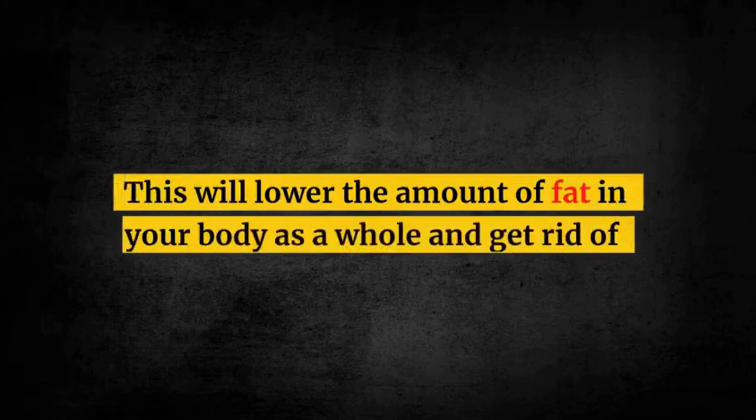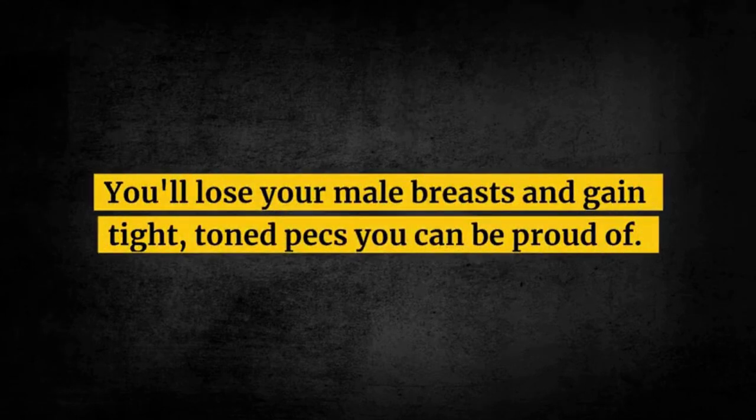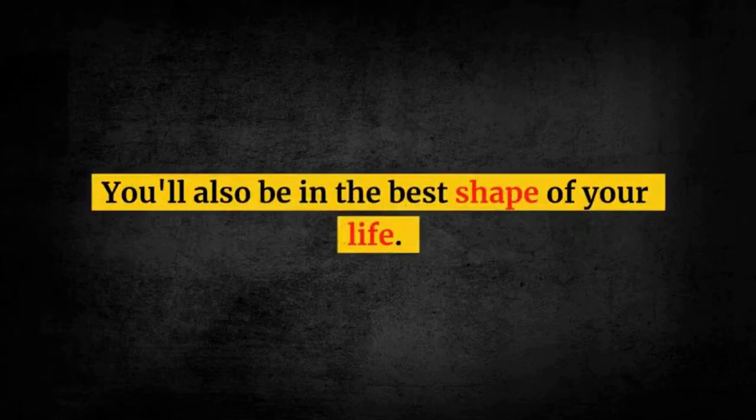This will lower the amount of fat in your body as a whole and get rid of extra fat in your chest while building up the muscles underneath. You'll lose your male breasts and gain tight, toned pecs you can be proud of. You'll also be in the best shape of your life.